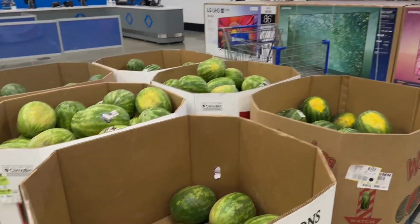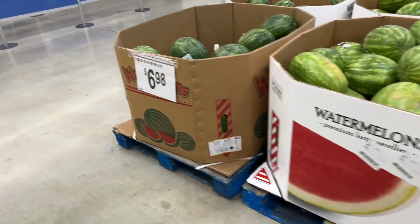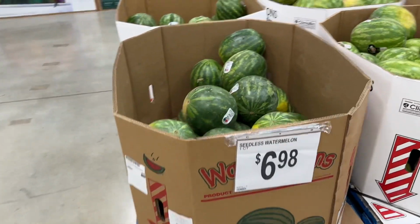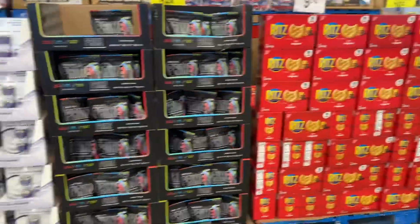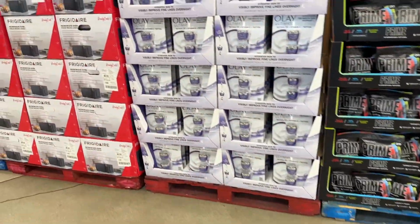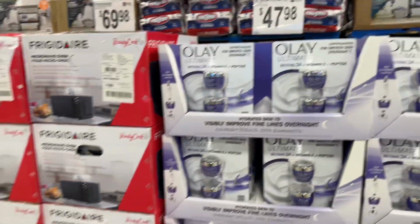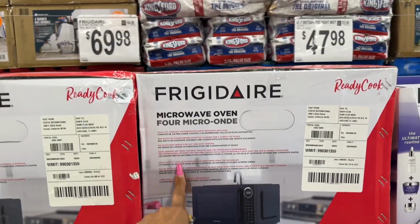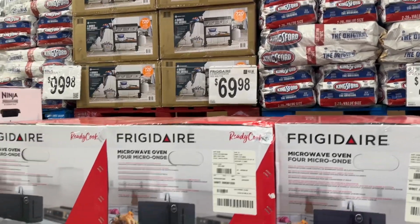Oh, watermelon. $6.98. Seedless watermelon. Ritz crackers. Oh, look, they have the Olay Ultimate. Look at this Frigidaire microwave oven. And it's for $69.98.